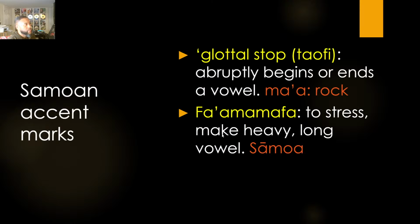All right, so A, E, I, O, U. Those are your vowels, and then included, some people include this as part of the alphabet, which is the apostrophe, which is called a glottal stop, and it's also called a taofi. So taofi just means to stop or to halt.